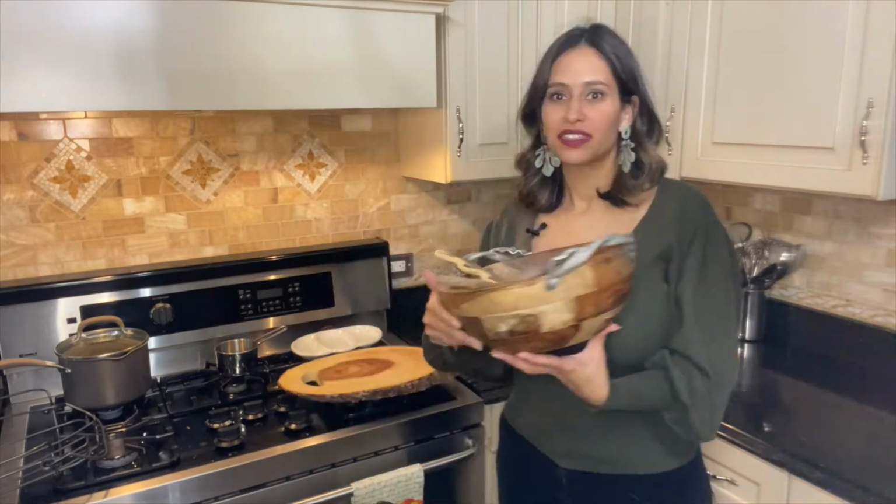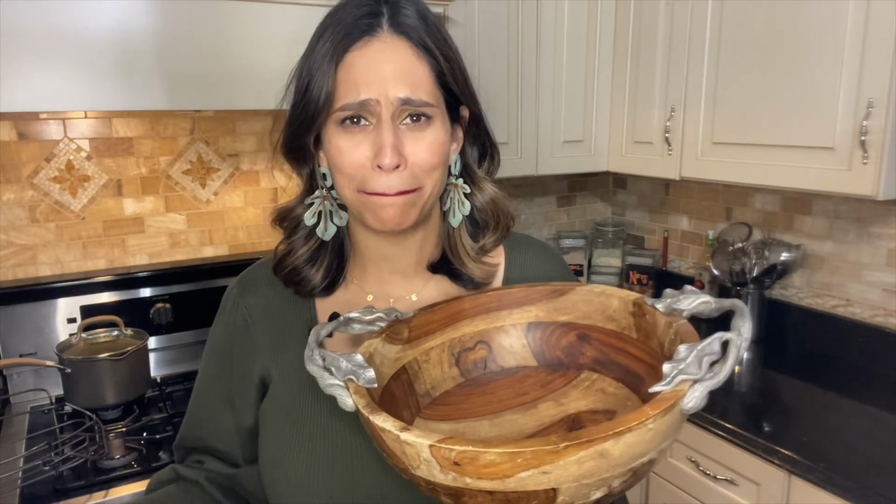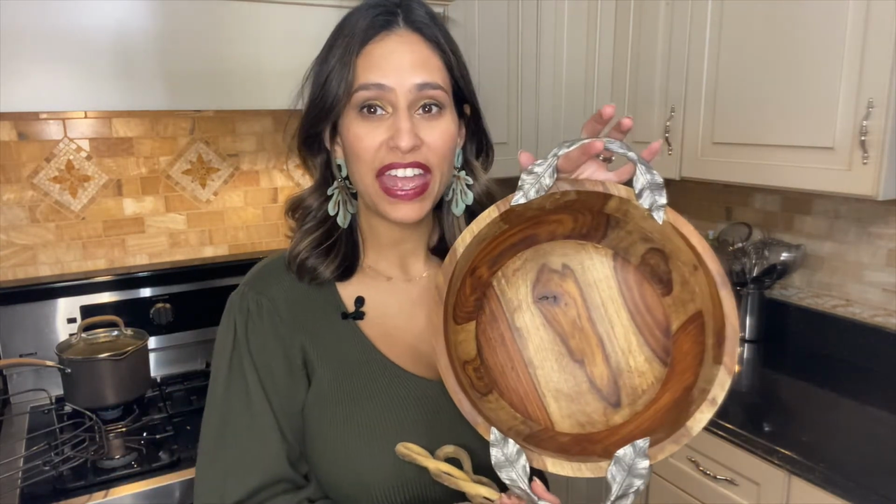Last but certainly not least, make sure you get yourself serving platters that are just beautiful and that look pretty and that are functional. This is actually one of my favorite sets. I've had it forever. I got it at Pier 1 in Port Bendito. They went out of business. This is one that I've had forever. Not something that you put in the dishwasher, you hand wash it, with the matching serving utensils.